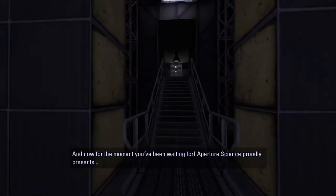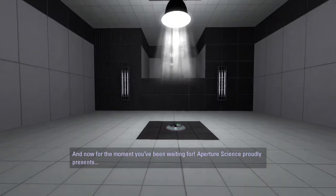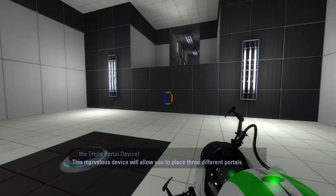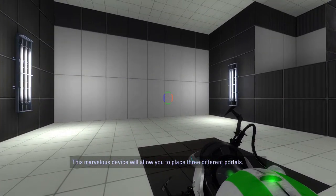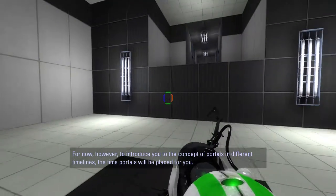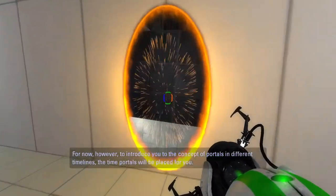And now, for the moment you've been waiting for, Aperture Science proudly presents the Triple Portal Device. This marvelous device will allow you to place three different portals. For now, however, to introduce you to the concept of portals in different timelines, the time portals will be placed for you.